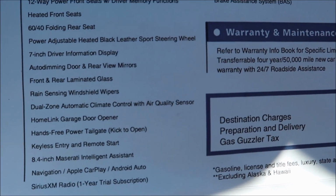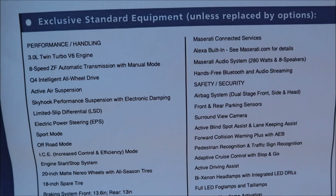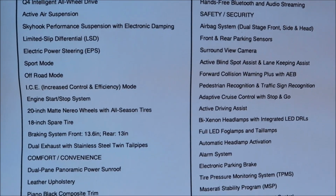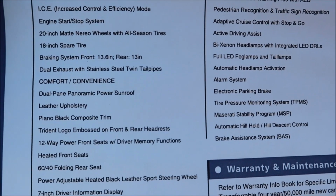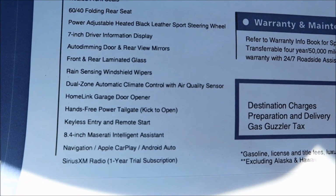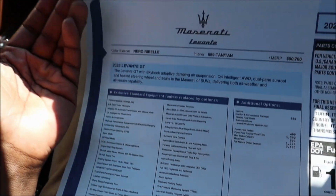So I'm kind of zooming in on this to make sure you guys see everything that this comes with standard. And then again, do you feel like the correct options were chosen here to make this feel like a really nice spec without breaking the bank and spending too much money? You guys let me know how you feel.